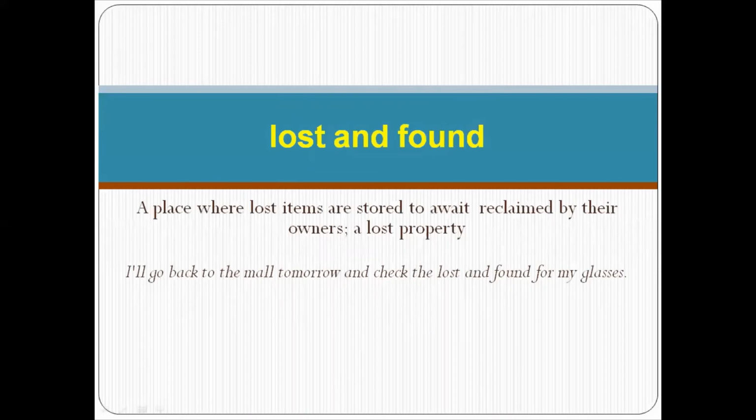Then we have lost and found. Lost and found means a place where lost items are stored to await being reclaimed by their owner, or lost property. So it's like an official building where the lost items are stored for the owner to come and collect. जहाँ पे कोई चीज आपसे छूट जाए, गुम हो जाए, तो गवर्नमेंट ऑफिशियल्स की बिल्डिंग्स होती हैं जहाँ पे वो क्या करते हैं, they store your property until it is reclaimed by the owner. So it's called lost and found.